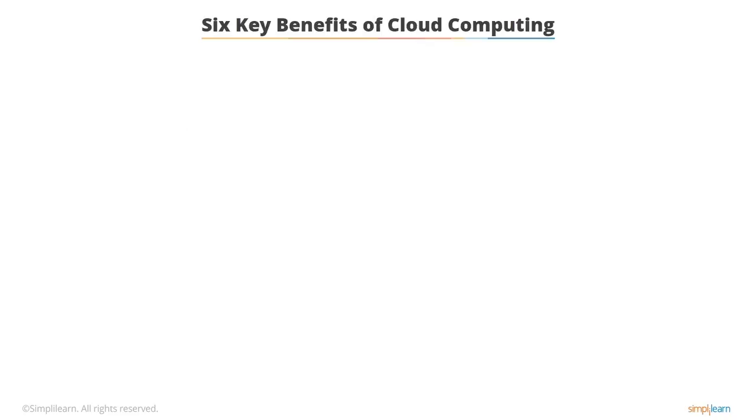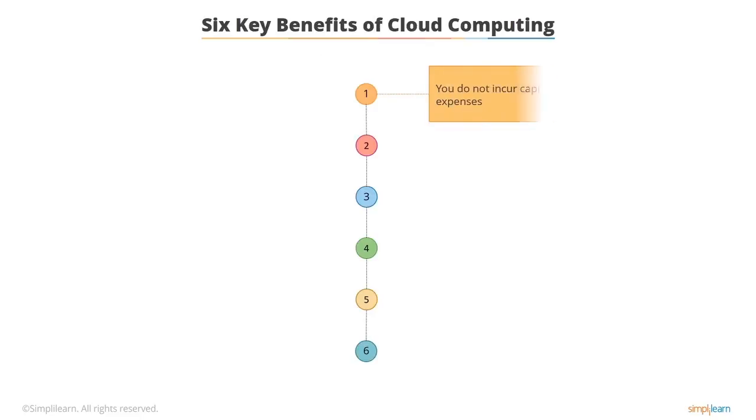Cloud computing provides the following six key benefits to a user. First, you do not incur capital expenses. You go for variable expense that cuts down the high hardware cost. You only pay when you use the resource instead of investing in servers and data centers, even before using them.